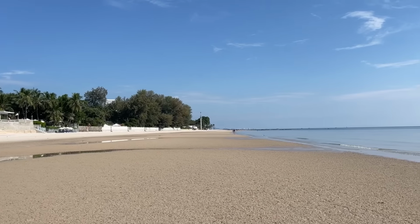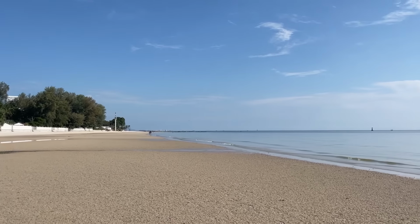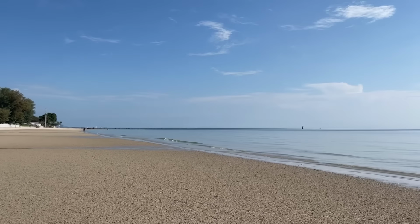Well, good morning. We are on the beautiful beach here in Hua Hin, and I am going to take us down this beach. Oh my goodness, it goes on for kilometers. It's gorgeous. There's a few people that are out here walking in the morning like me. I like to get up early. I get up early, go out for a nice walk.